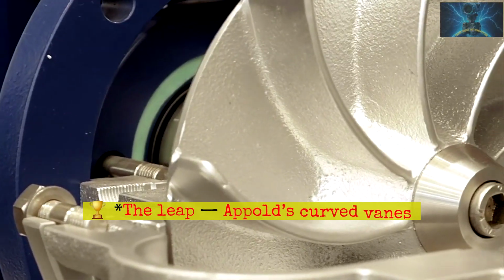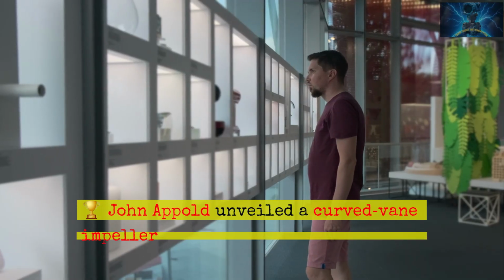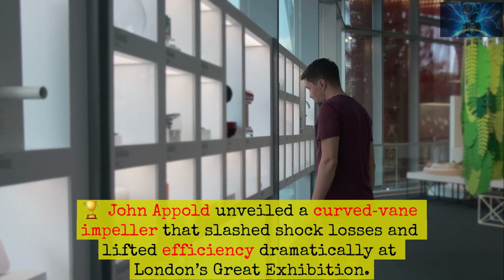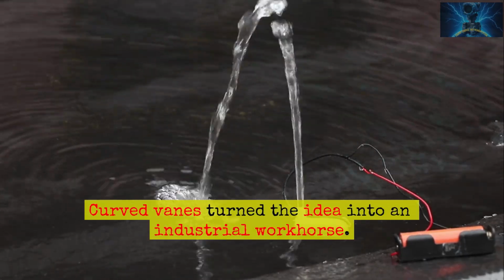The leap: Appold's curved vanes, 1851. John Appold unveiled a curved-vane impeller that slashed shock losses and lifted efficiency dramatically at London's Great Exhibition. Curved vanes turned the idea into an industrial workhorse.